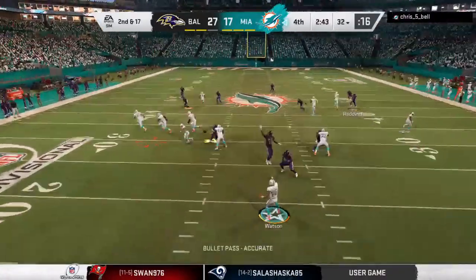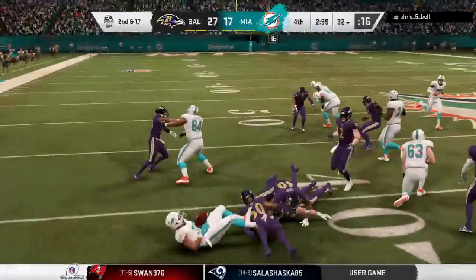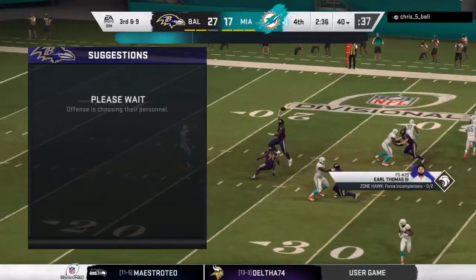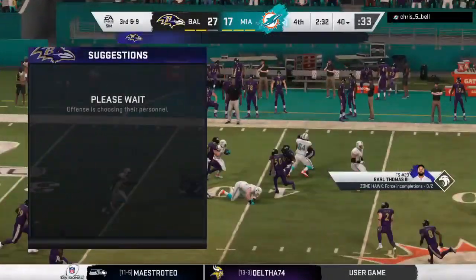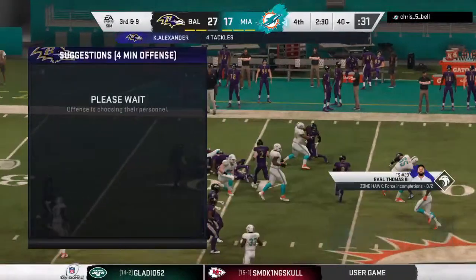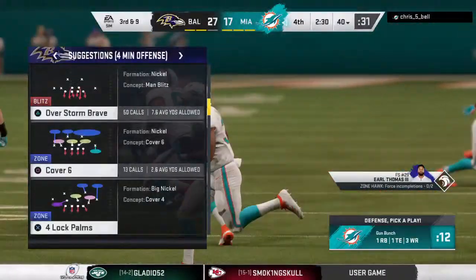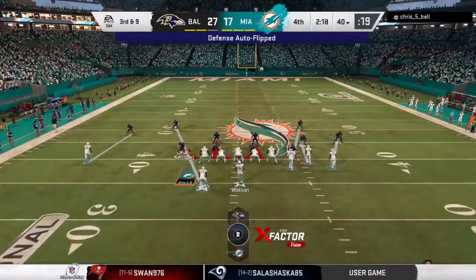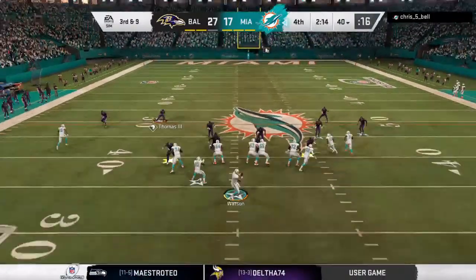Another try after the 1st down sack. Watson, they'll try and set up the screen. It's complete. And he's corralled at the 40, but not before picking up 8. It'll be a pickup of 8 on the screen, and it sets up a 3rd down. The Dolphins on 3rd down. They've had good success, 5 for 8 to this point. This is 3rd and 9.